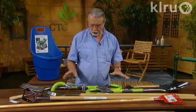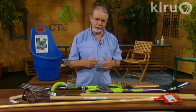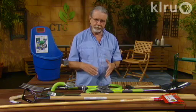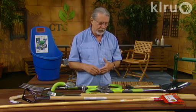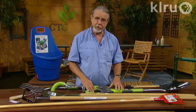So here's a few tools for those of us who might be getting a little bit older. We're looking for something lighter to work with, still as effective as any tool that we had, and going to last a lifetime.